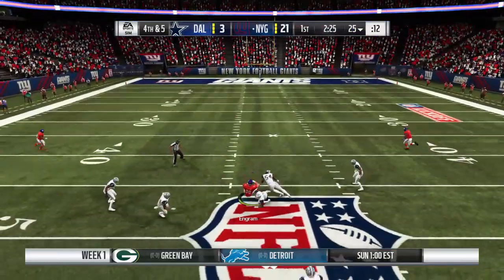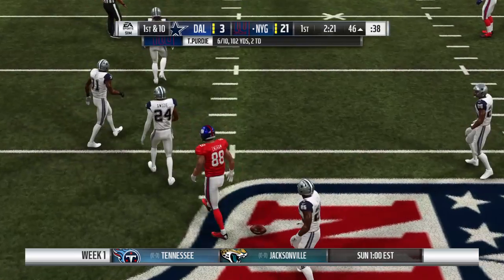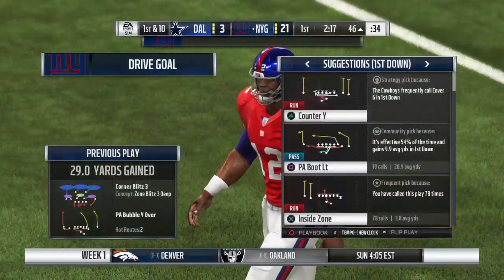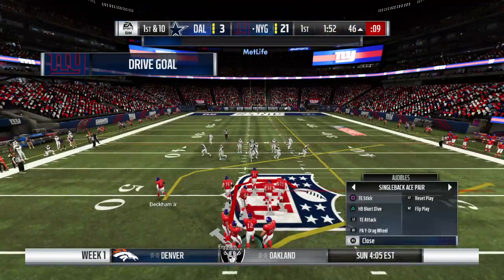He's going to go for a big play. And got his man, complete. And he'll be taken down, but not before they work it across midfield. They go for it on fourth down, and it pays off big time as they pick up 29.